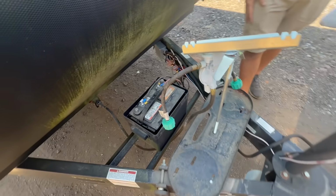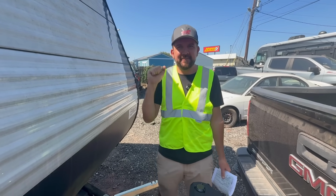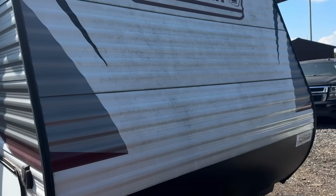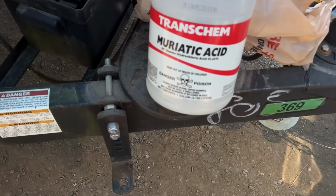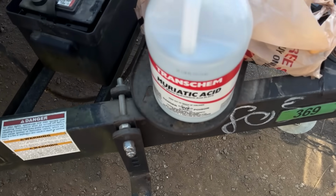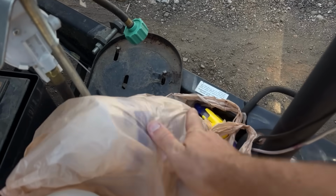So I'm stoked to put some power to it, put a new battery in it, maybe charge it. We'll see. I don't think that one's good anymore. Like I said, probably just put a new one in and open it up, clean it up, test the stuff, get ourselves a nice camper. All right, guys, went to Ace Hardware. I got myself some of this muriatic acid. Looks like straight poison. So I got some gloves and a mask and things like that, spray bottle.